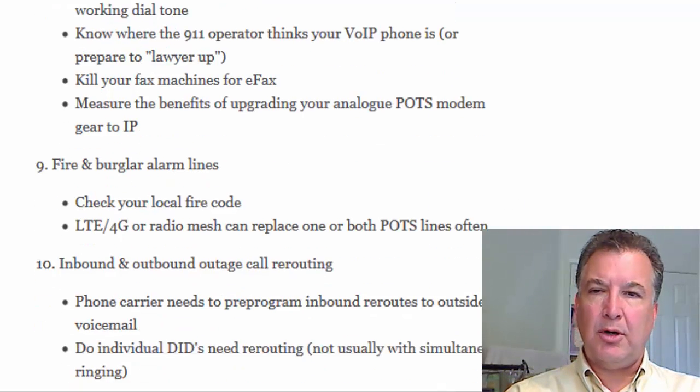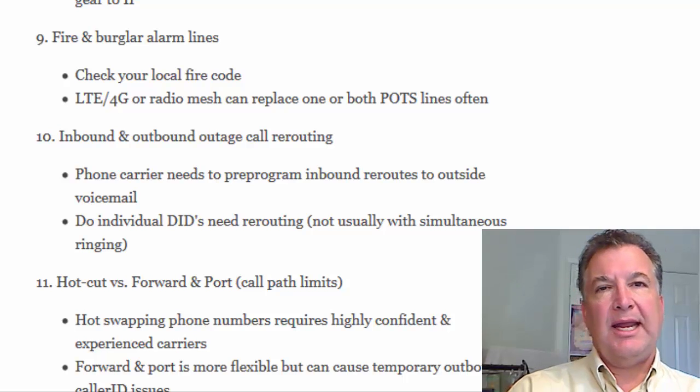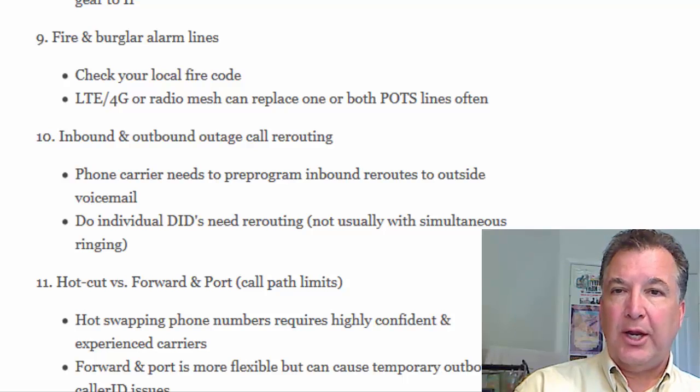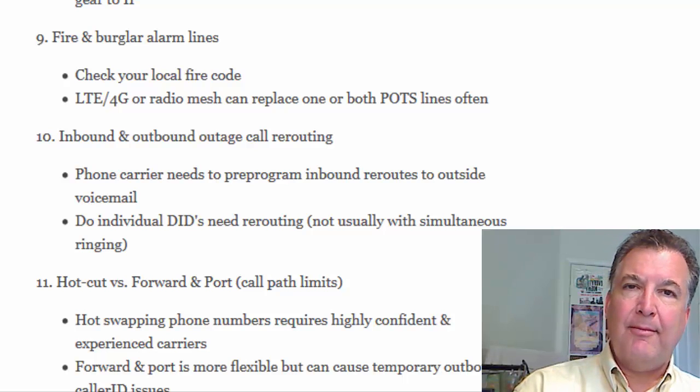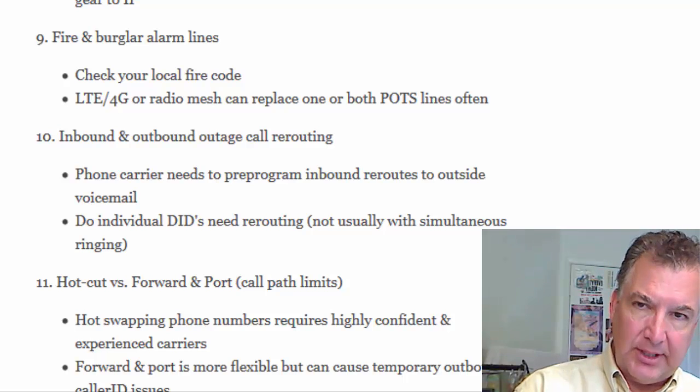Now, just talking about burglar and fire alarms, a lot of them can work off a 4G, LTE, or a radio mesh network that will most likely not go down if you just lose power in your building.